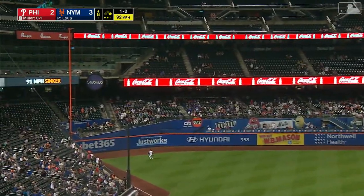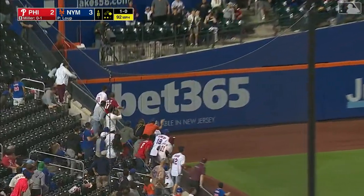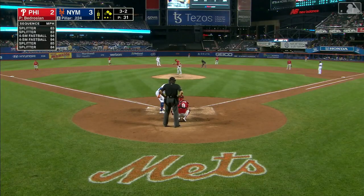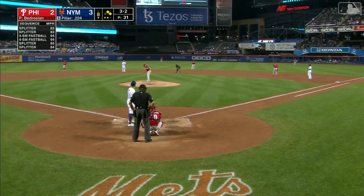And a drive into the opposite field here that chases McNeil into the corner where he can put it away. Mets are making an attempt here for some insurance. They've got first and second with two gone for the pinch hitter. It's going to be Kevin Pillar to bat off the bench.